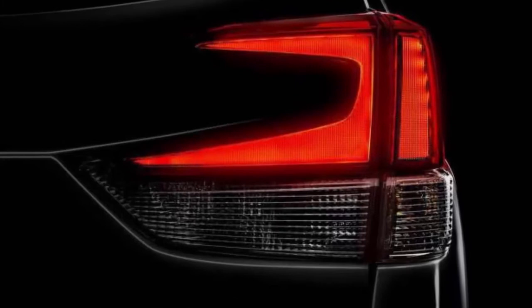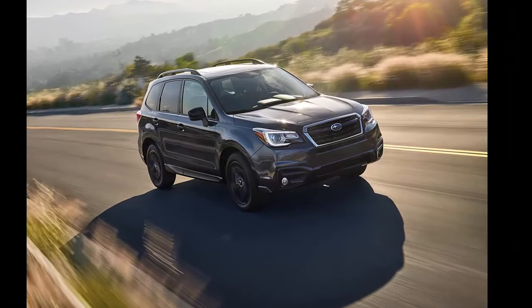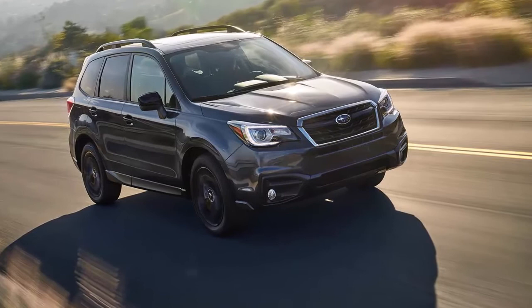Comparing this teaser to suggested renders, we find the concave section at the base of the tailgate to be absent. Additionally, there isn't any trim placed to link the taillights either, and the rear bumper is certainly different.